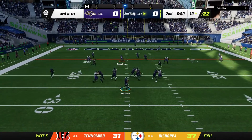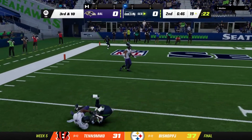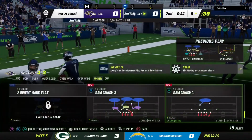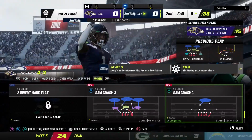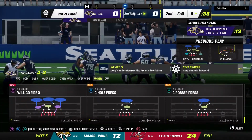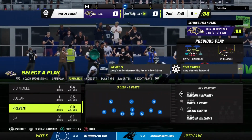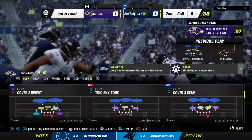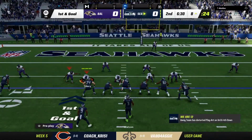To the air yet again, Watson. Open man is Eskridge. That's complete. That's a sharp throw right there on 3rd down. They're looking to get the first points of the game, and they certainly don't want to settle for a field goal. So that's a nice job to get the hookup and set up a 1st and goal. From the 8, they've got it 1st and goal.